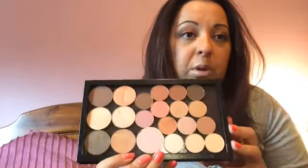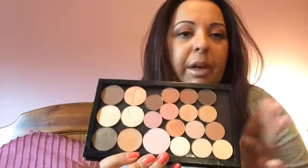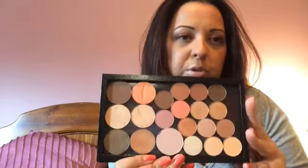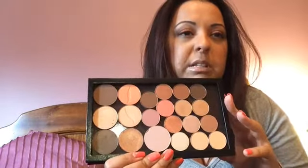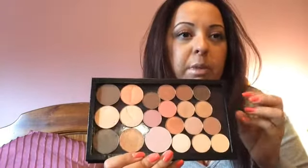I wasn't planning on pulling this out yet because I have a couple other palettes that I wanted to pull out, but I gravitated more to this because it has more neutral tones, and I was more comfortable with dealing with neutral tones this month. So been really loving this palette.